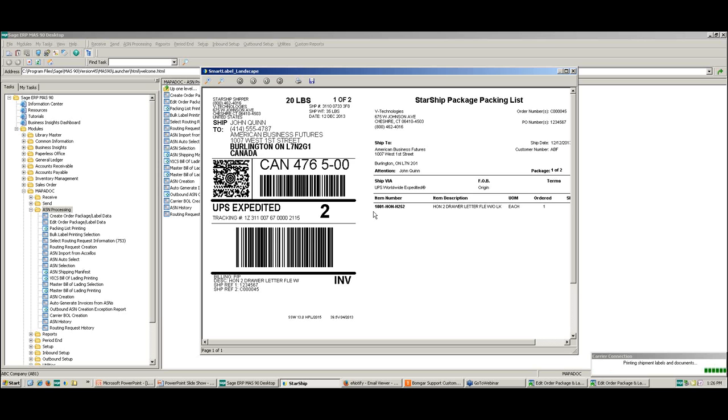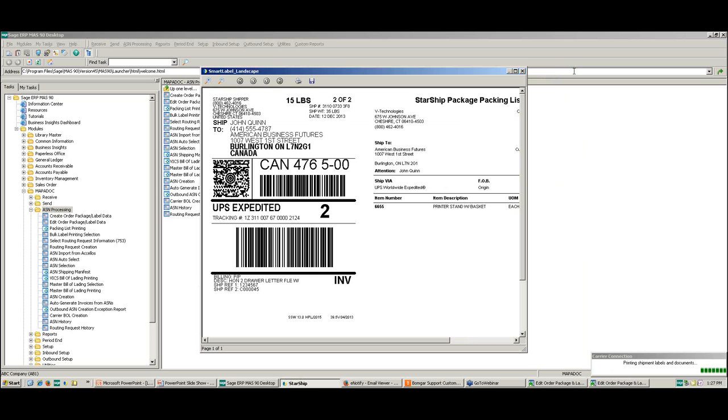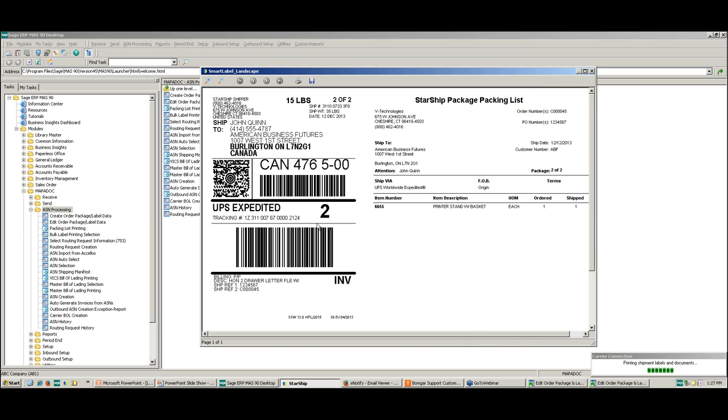So if you would prefer to have everything come out on the thermal label printer and maybe utilize label stock that you're getting free from the carrier, you could have the shipping label print out first, followed by the packing list. So you basically have 2 labels coming out for each package. So that's my first package. And then the second package that Sean scanned had the printer stand in it. So here's the packing list and the shipping label for that one.